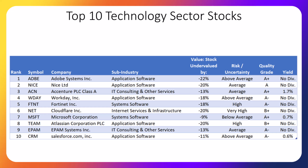I'll also note that the ranking system used for these tech stocks may differ from the rankings we use to rate dividend growth stocks, because many tech stocks do not pay dividends. Therefore, in this ranking, we ignore the criteria that involves dividend growth, dividend payout ratio, etc. But we use a valuation methodology we discuss in class that can be used on all large stocks, whether they pay a dividend or not. The top 4 tech stocks this week, according to our system, are Adobe, NICE, Accenture, and Workday.